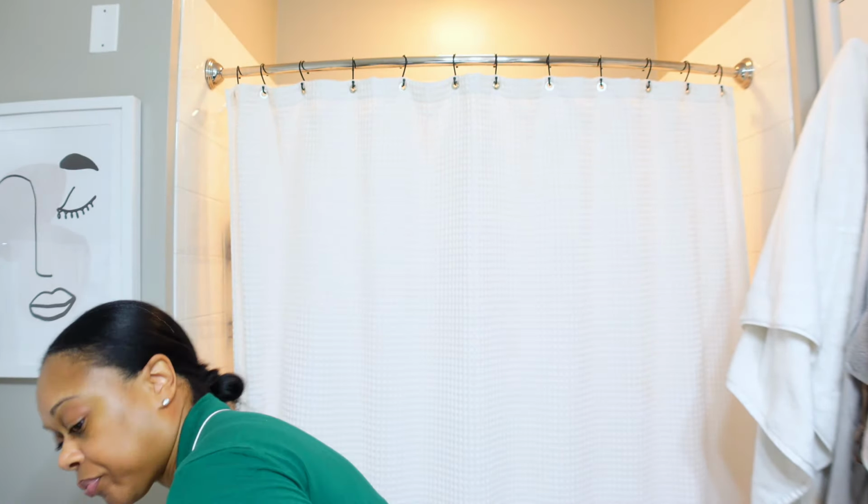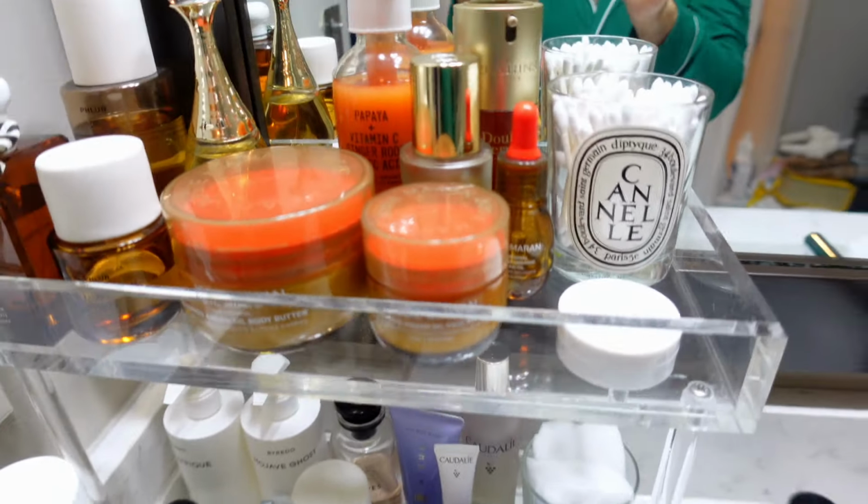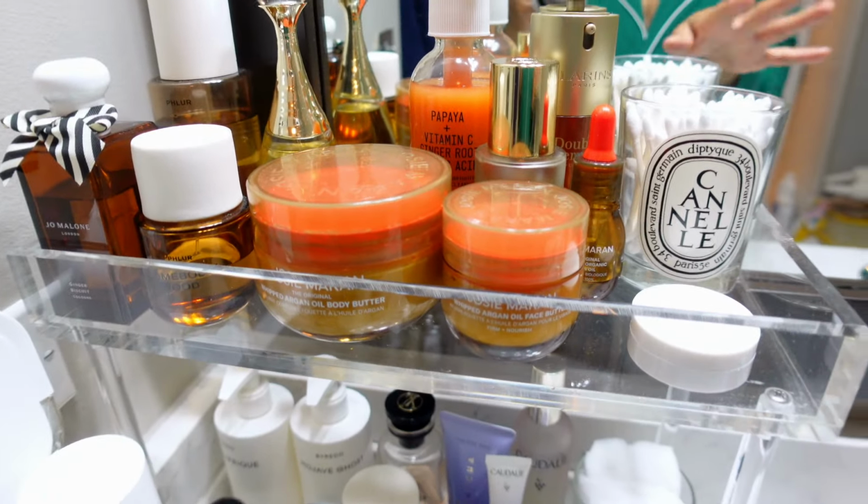Also wanted to share my updated skincare, body care little setup here. Took all the stuff that I'm not using now, like all my floral spring summer fragrances, and put all those away. I only have the fragrances out that I am using right now, with the exception of some other ones that just couldn't fit up here. All my skincare that I'm using, all my body care that I'm using. So here's what we've got. Really made some major changes up here from what it was.